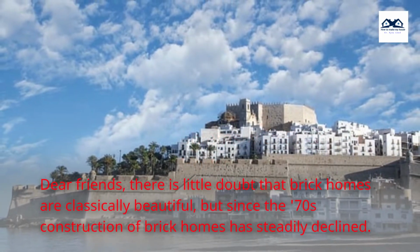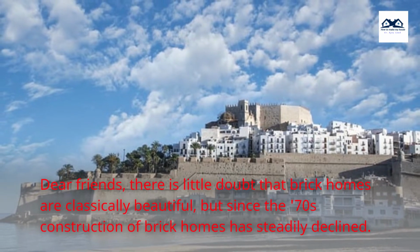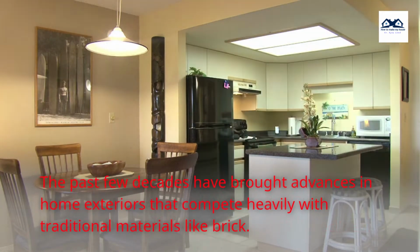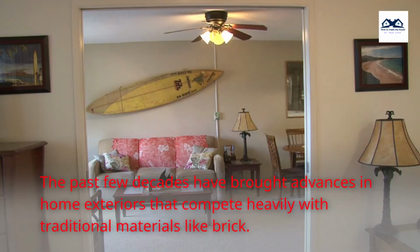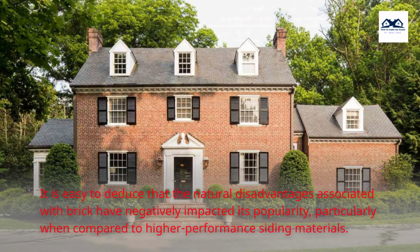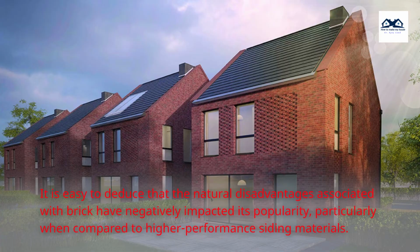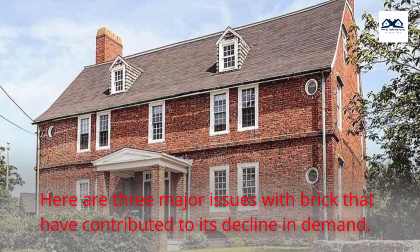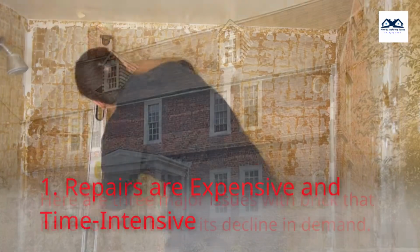Dear friends, there is little doubt that brick homes are classically beautiful, but since the 70s construction of brick homes has steadily declined. The past few decades have brought advances in home exteriors that compete heavily with traditional materials like brick. It is easy to deduce that the natural disadvantages associated with brick have negatively impacted its popularity, particularly when compared to higher performance siding materials. Here are 3 major issues with brick that have contributed to its decline in demand.